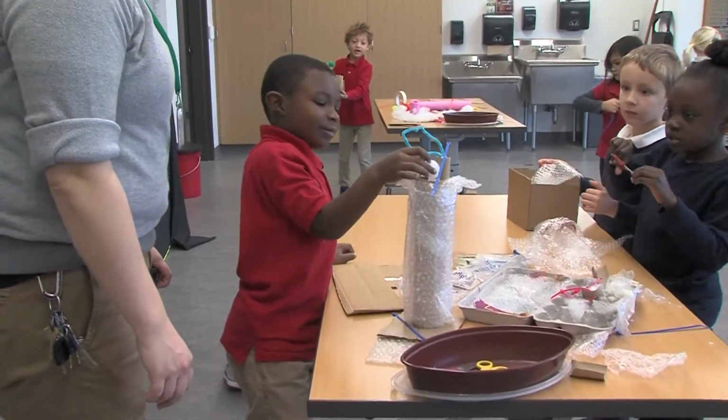And we have, lucky, we have a balcony upstairs. So we just dropped it off of those. It was really fun.